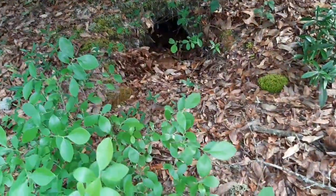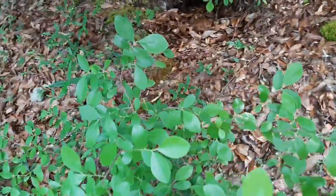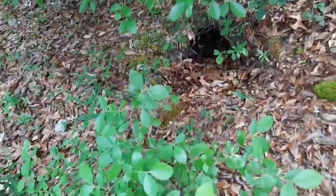We have a gopher tortoise burrow. It's hard to tell if it's active.